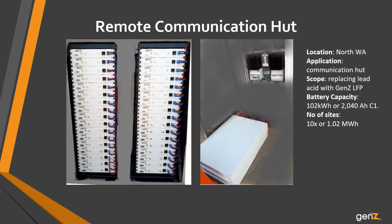So each site takes about 102 kilowatt hour of genZ. So that equates about 2000 amp hour. And that's being charged with 2 of Morningstar TS MPPT60. And there were 10 sites installed for this job. So that's just a touch over 1 megawatt hour of energy storage installed. On to the next slide.